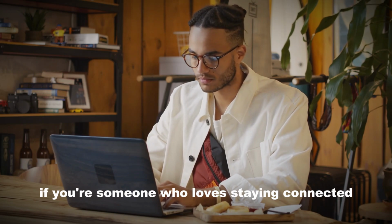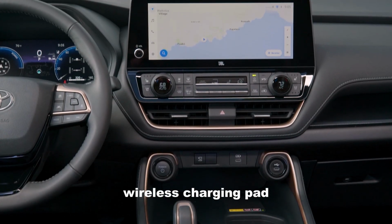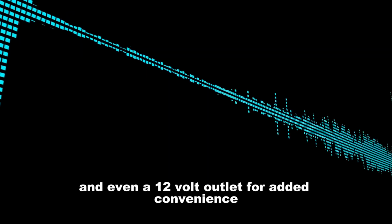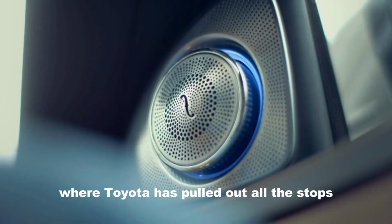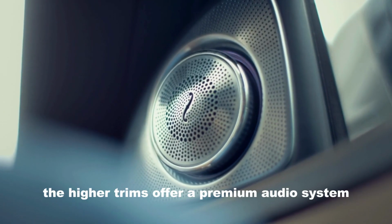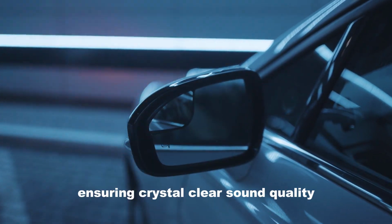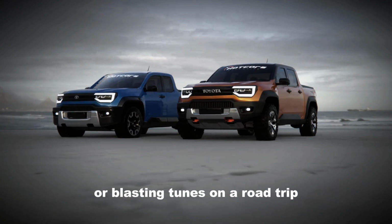If you're someone who loves staying connected, you'll appreciate the multiple USB-C ports, wireless charging pad, and even a 12-volt outlet for added convenience. The sound system is another area where Toyota has pulled out all the stops. The higher trims offer a premium audio system developed in collaboration with JBL, ensuring crystal clear sound quality whether you're listening to your favorite podcasts or blasting tunes on a road trip.